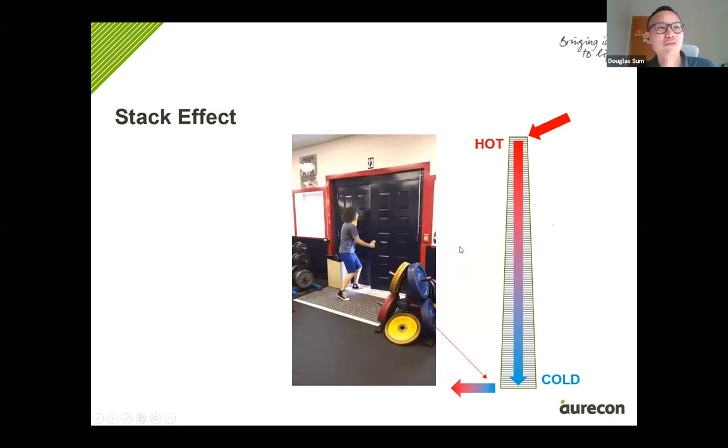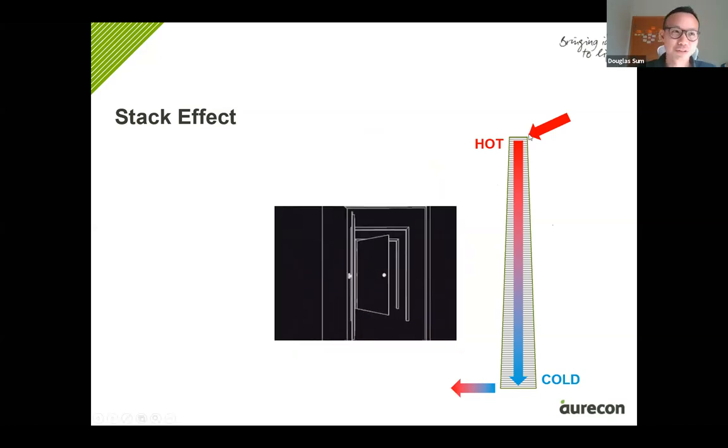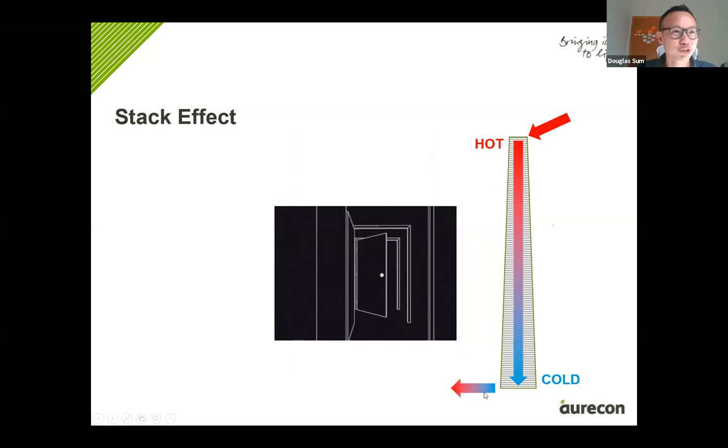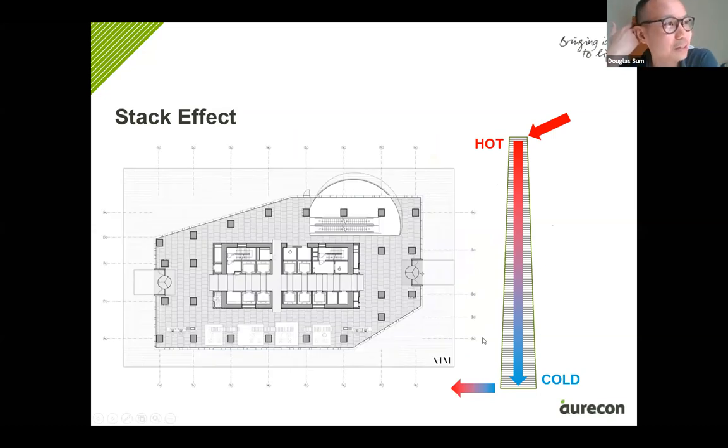So how can you get rid of that? First of all, you can build doors, many doors, in order to stop this air from passing by. Okay, let's go for this one. This is a very typical office building as an example. If this typical office building wants to become a super high rise building, how can I design the doors?